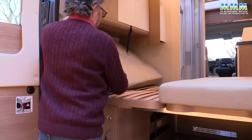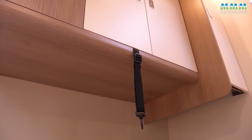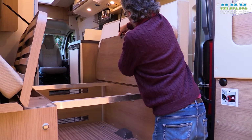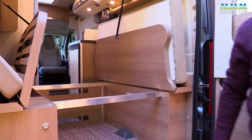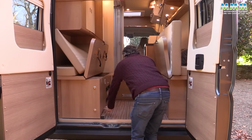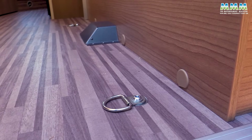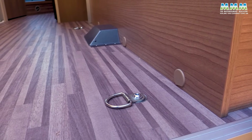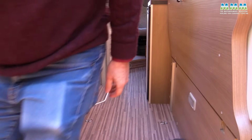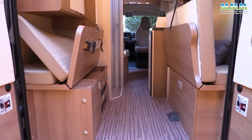Now in best Blue Peter tradition, I've already pulled these straps out from the top lockers. So here's one I prepared earlier, as they say. And the same on the other side. You've got the strap hanging down from the top cupboard. Just get those ready. These crossbars simply lift out. You've got your 4 fixed tie-down lashing points in the garage floor, and usefully you can also remove this front panel, so if you've got long loads they can go through into the main living space.